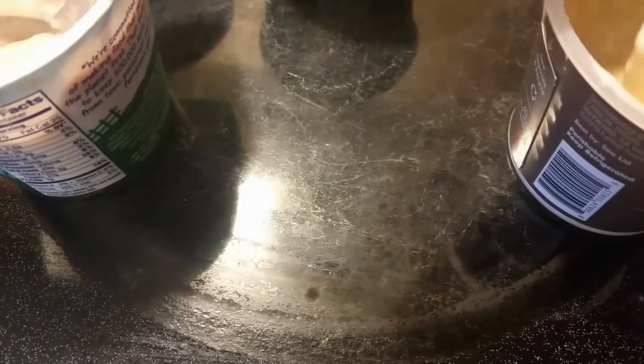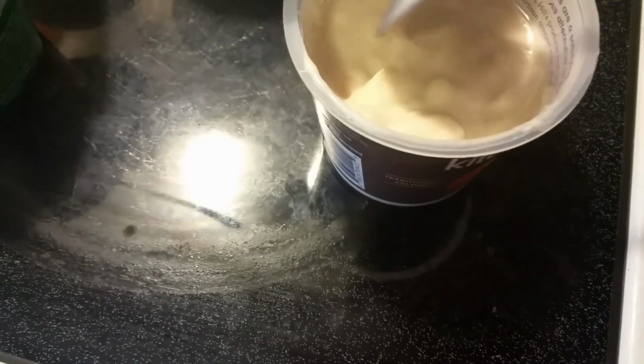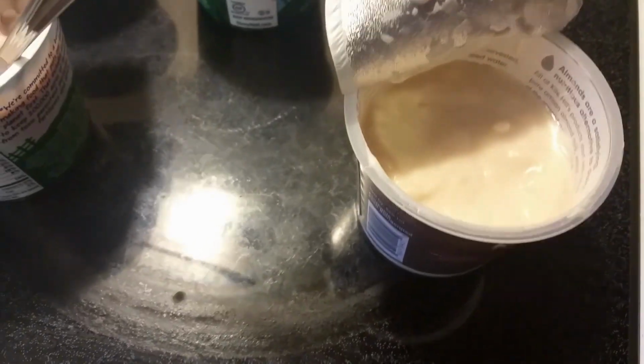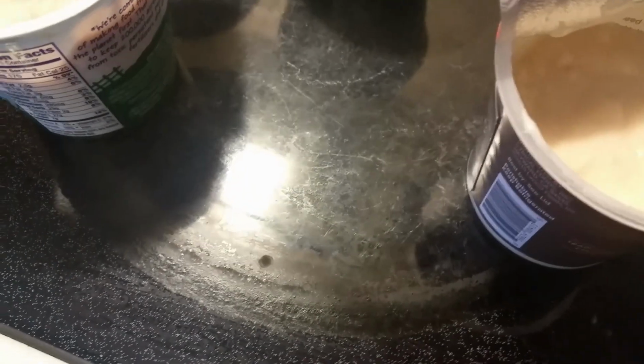Okay, I have to say that the Kite Hill has an almost peculiar taste. Like, I can taste the peach. Okay, the second taste wasn't so bad. There's a little piece of peach, so it's got some morsels. But it's a little odd. It's okay. Okay, the second taste is a little bit better.